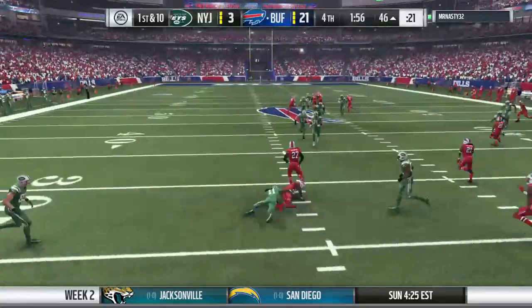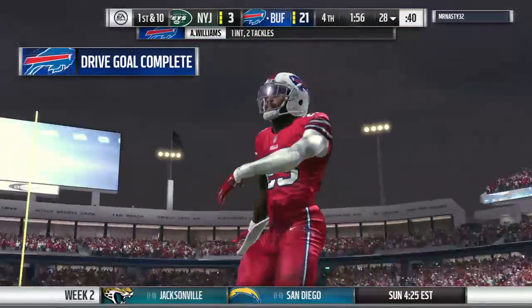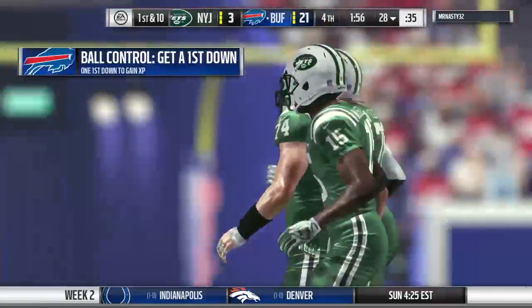And for a third time tonight, he's intercepted. Picked off by Aaron Williams. And his guys are going to get the football at the 28-yard line. And now out come the Bills. They have the big lead here late.